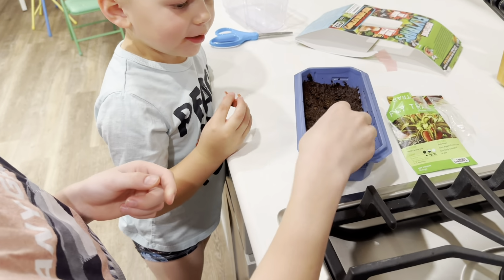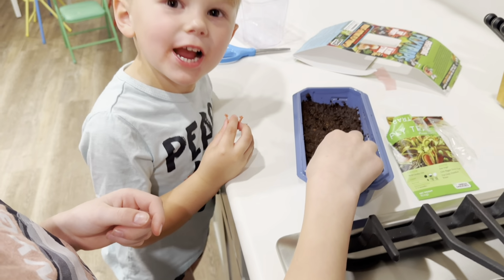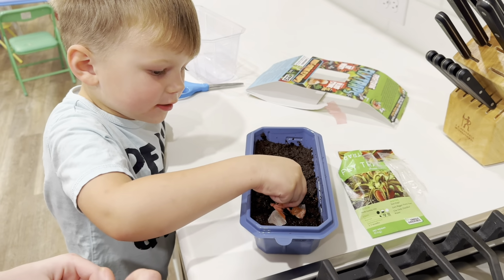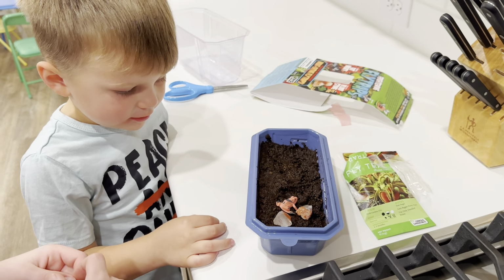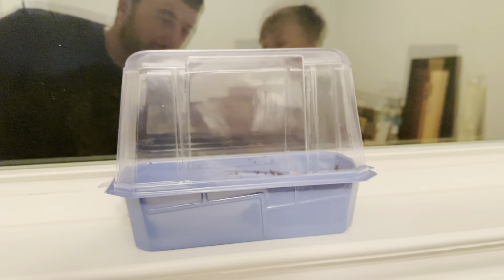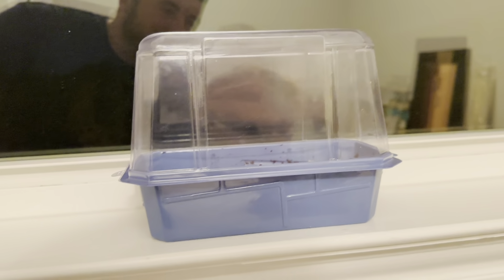Decoration time, come on. And here we are in our window. Yep. Now we just gotta wait and see. Yep, sure is. I'm Ducky Sally.